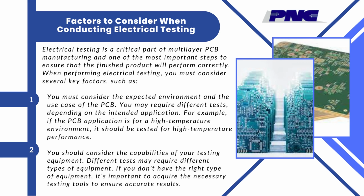When performing electrical testing, you must consider several key factors, such as: 1. You must consider the expected environment and the use case of the PCB. You may require different tests, depending on the intended application. For example, if the PCB application is for a high-temperature environment, it should be tested for high-temperature performance.